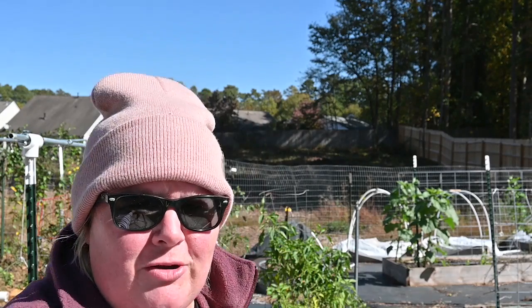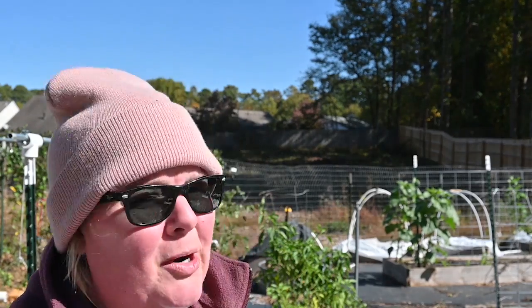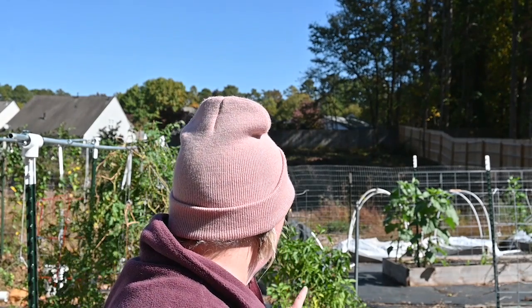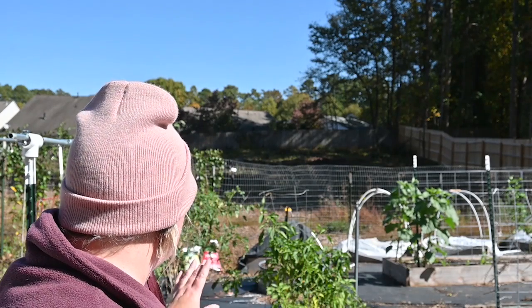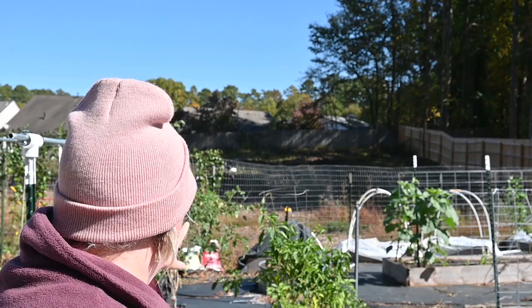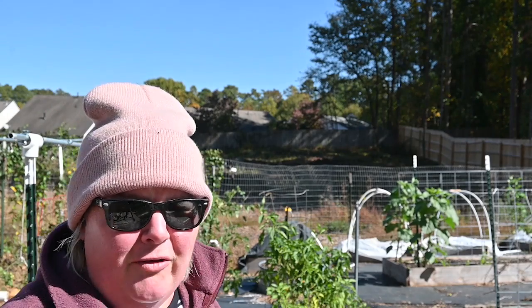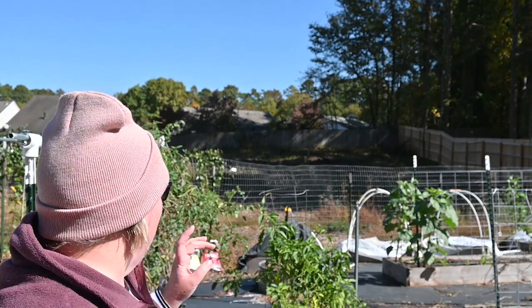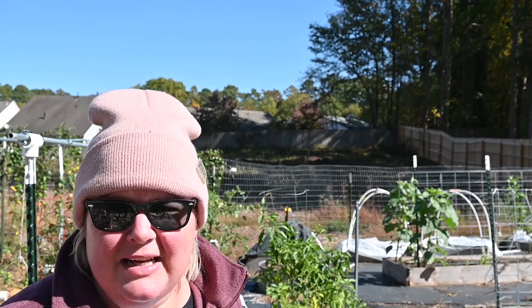The other thing I wanted to show you is, in preparation, I did put frost cloth down on my beds. You will still see a couple summer things. I pulled all of my peppers off of my plants and most of my cherry tomatoes off. There's a few probably still on there. I have so many, I'm not even sure what I'm gonna do with all of them. I have some ideas. But I didn't pull those plants yet.